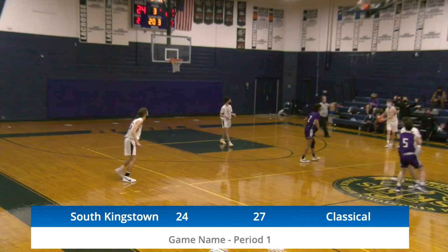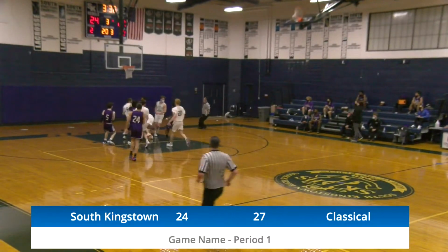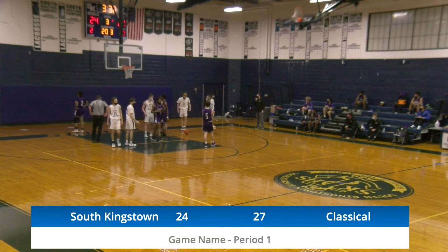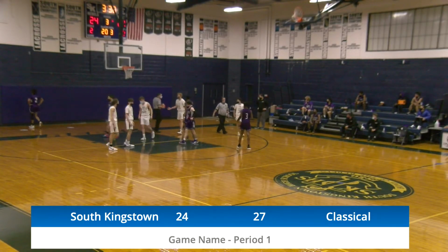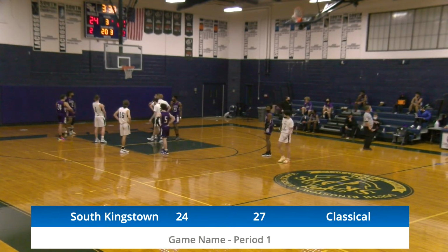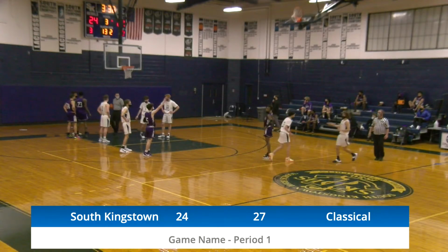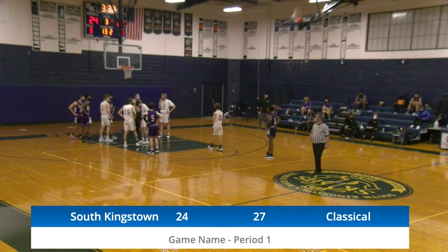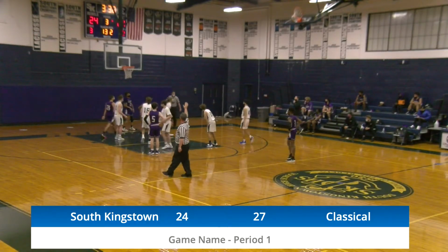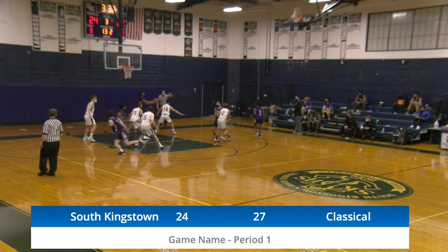South Kingstown's going to try to slow it down, but Classical is going to play zone. Holy to Esposito, but bad pass there. Buchanan now with the ball for Classical, going right to the rack, and that's going to be a blocking foul. That's a tough call. Tough call there for the Rebels. Just a little too handsy. And Luca's going to enter for Tyler Robinson. And Holland's going to enter for McGonigal. So it's going to be a small lineup here for the Rebels with Classical starting to play the zone.